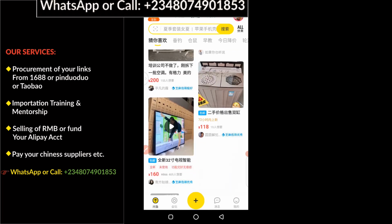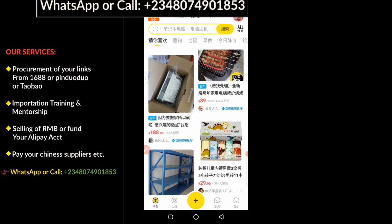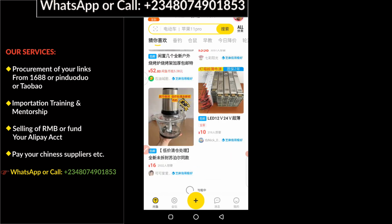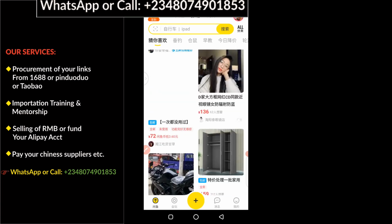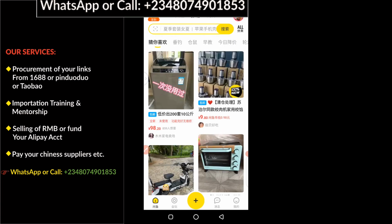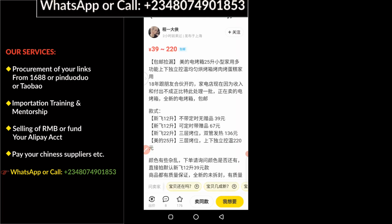So you can see there are thousands of products ranging from electronics, clothes, household stuff and so on. Let's say, for instance, I'm interested in any one of these products right here. Let's say I'm interested in this particular product, this oven. All you have to do is to click on the product link, so you can chat up with the supplier. When you click on the product link, it opens up this way.